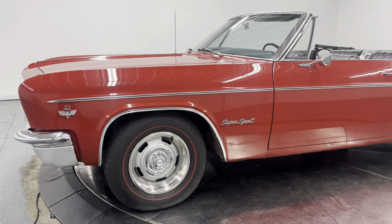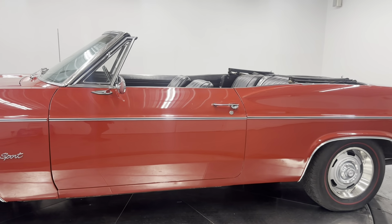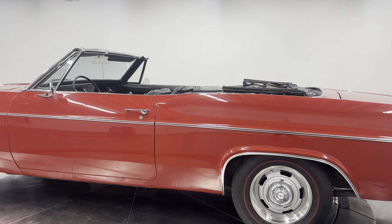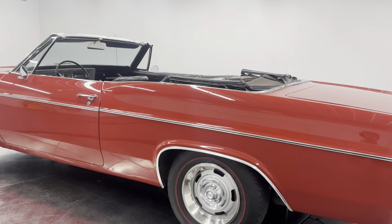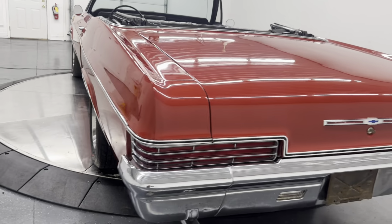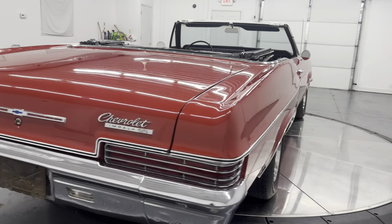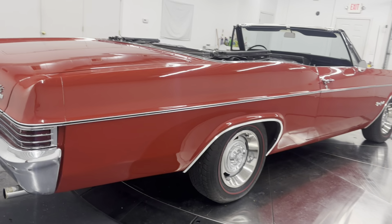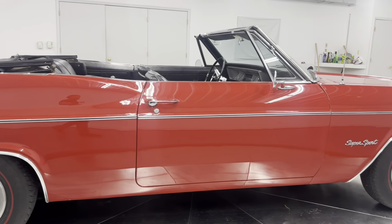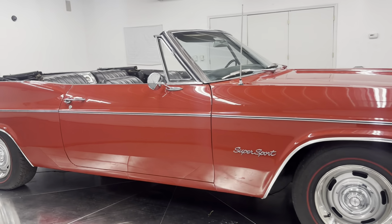This morning we are going to do a walk around, startup, and a drive video for you on this 1966 Chevrolet Impala Super Sport convertible that we just got in. Now this is a real Super Sport car. Beautiful red paint on the car. Original interior in the car, black interior, bucket seats, factory center console.